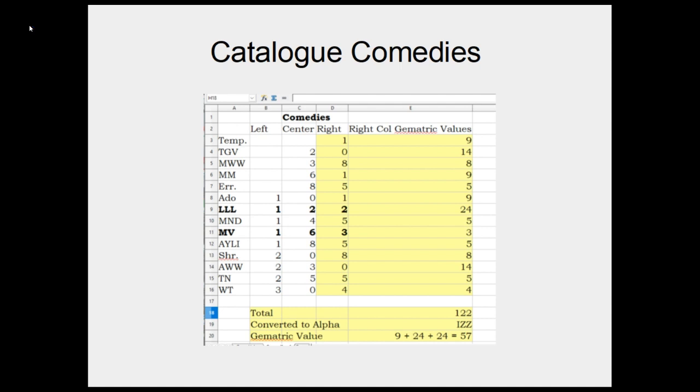So I'll put the page numbers into a spreadsheet to make them easier to see. So here I've separated the page numbers into 3 columns, then converted the I's, O's, and Z's to their geometric value, and the total of the right-hand column is 122, which then converts to IZZ, which converts to 57. But please don't shoot the messenger. This is how gematria works.